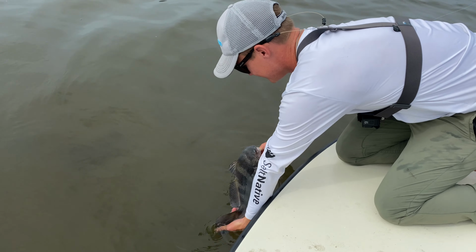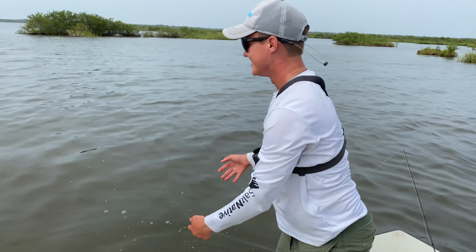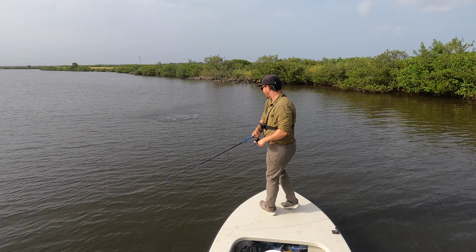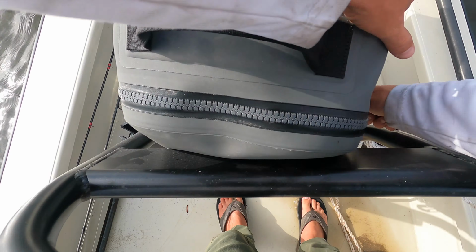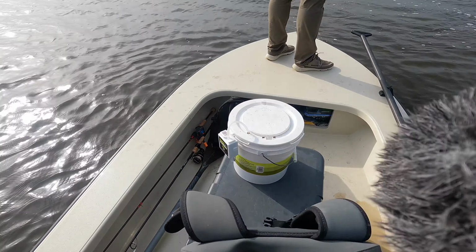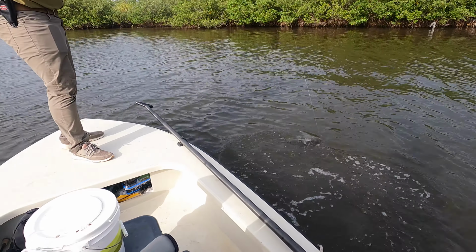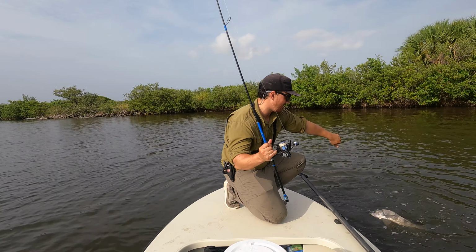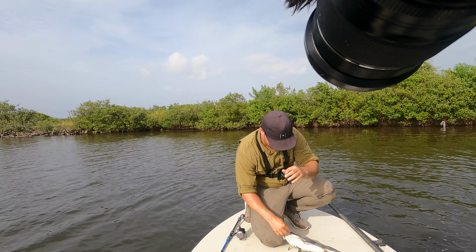This is like a drumming. He's probably already gonna be fired up. Yeah. So cool. Let's go, dude. Black drum, baby. There it is. I think we can guide him around. Awesome. Not the giant black drum we're looking for, but it's a good start to the day. Nice little black one. This would be a great one to eat and take home, but don't think we'll do that today.